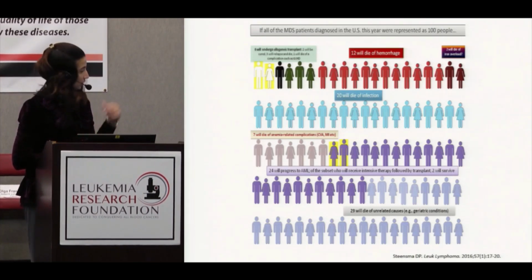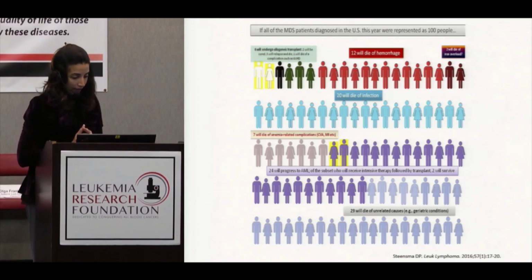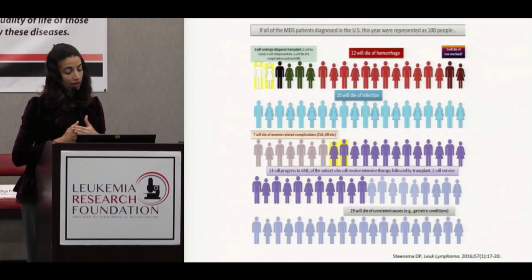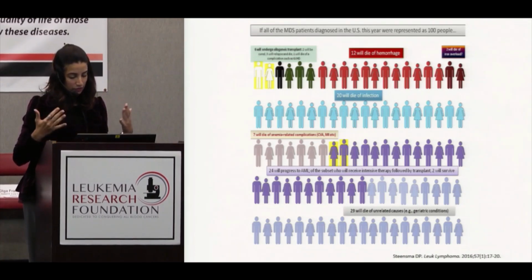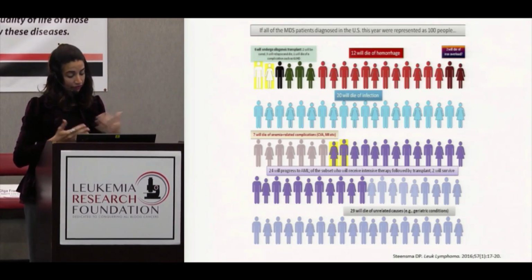Starting at the lowest part of the figure, the first 29 patients in the light blue color are patients that will die of unrelated conditions, so geriatric causes. So these are patients that you could quite safely monitor. And to answer the topic I was given about when is treatment needed, for these patients, potentially, they could undergo observation for a very long period of time.